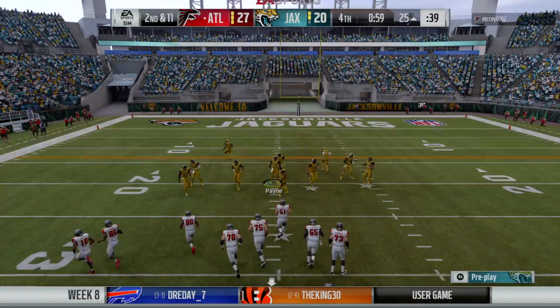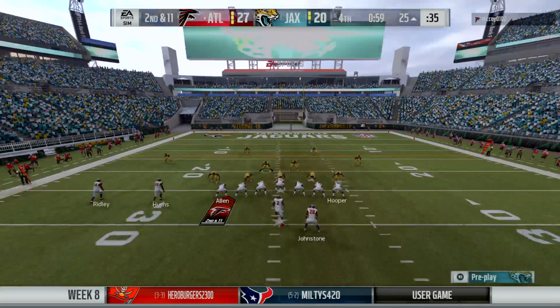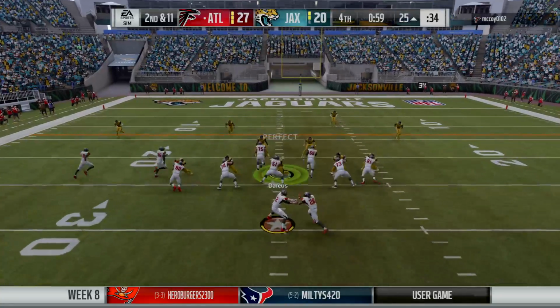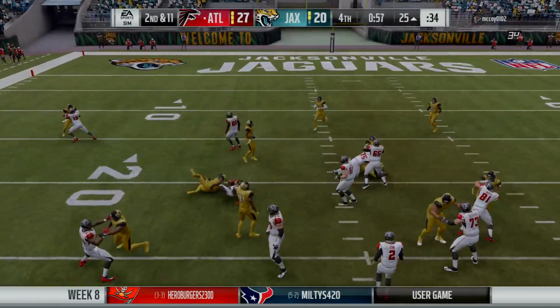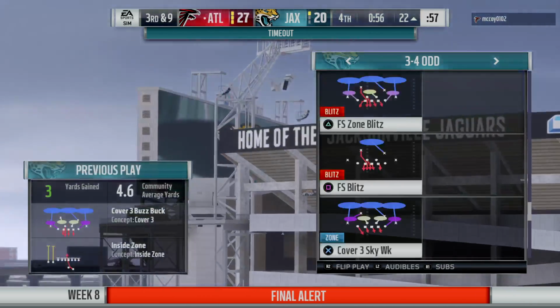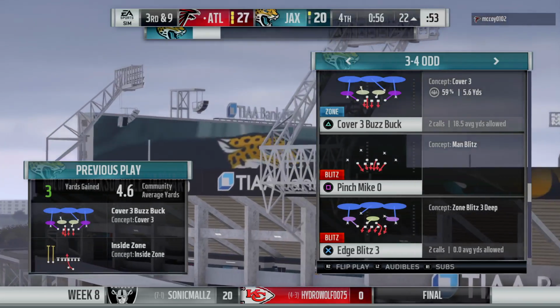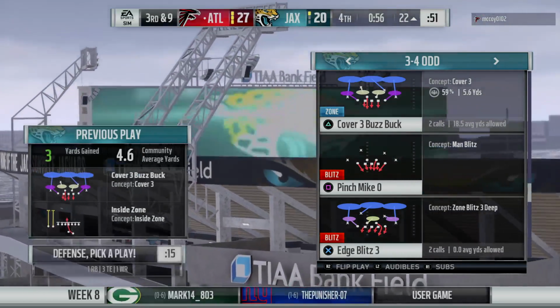After the loss to start out, here's 2nd and 11. They'll run it now out of the gun. And a short gain here down to the 22. And now the Jags going to signal for another timeout as they get it with under a minute to go now in the football game.